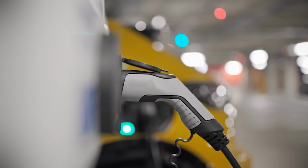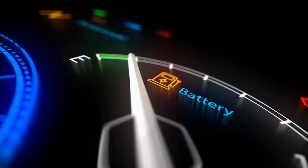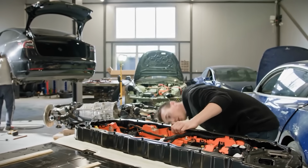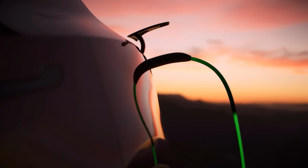Okay, now that we've covered what not to do, let's flip it. These are the 5 habits that will keep your battery healthier for longer, give you more consistent range, and help you avoid costly repairs down the road. Think of them as your battery's daily vitamins.